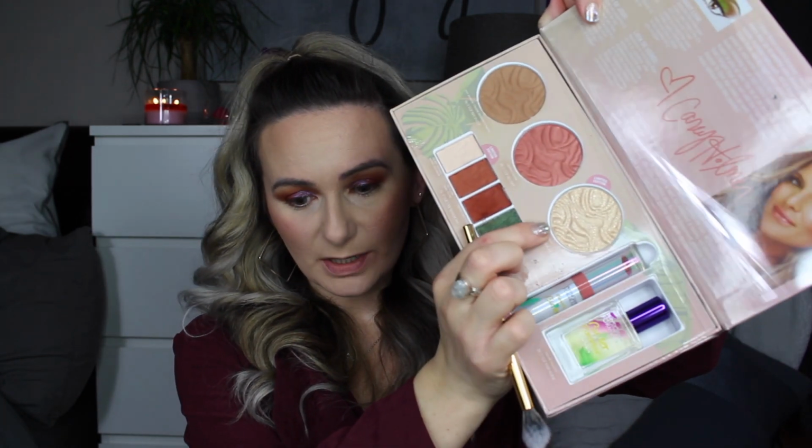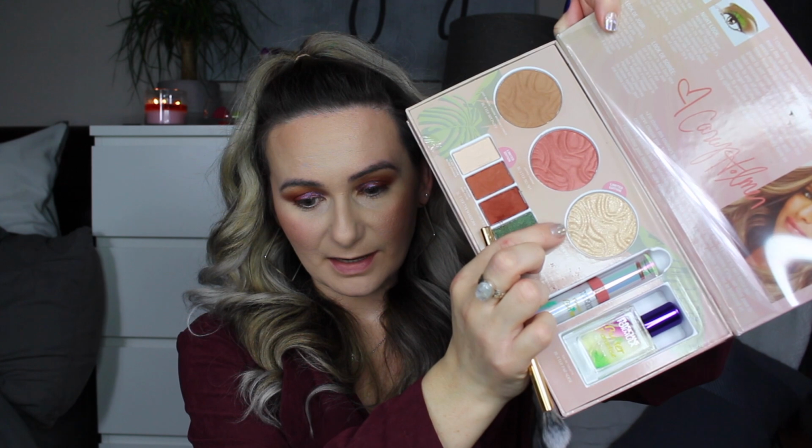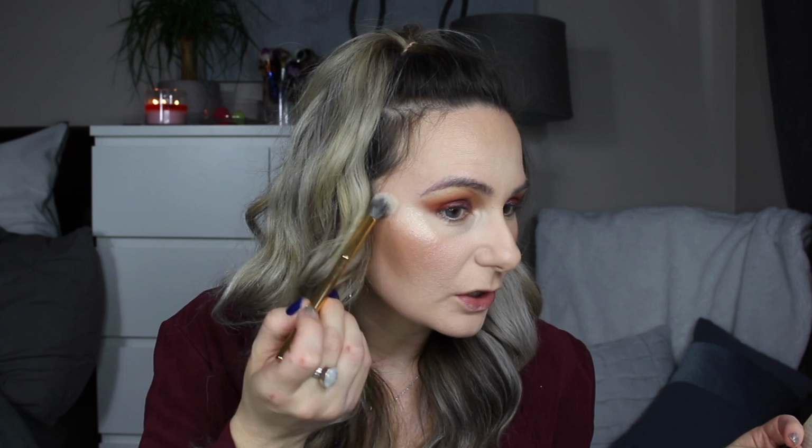It certainly does. Okay, so now I am going to take this Just Beachy Butter Highlighter right here, and you can see the shimmers in this guy. So let's see how glittery this is. Maybe it's just like an overspray of glitter. I don't know. Yes, that is very glittery and golden, pretty intense.